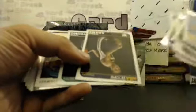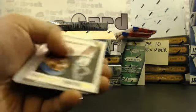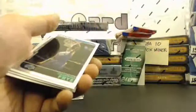What's up, Adrian? Jordan Adams, James Young, rookie cards. Carmelo Anthony, Picture Perfect. Parallel, Channing Frye for the Magic.